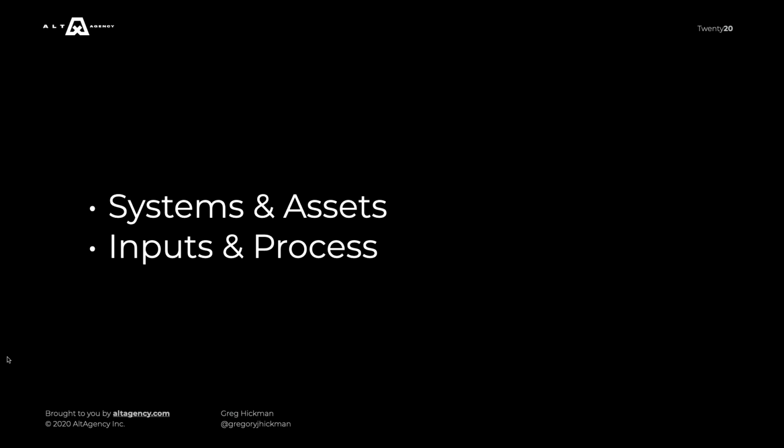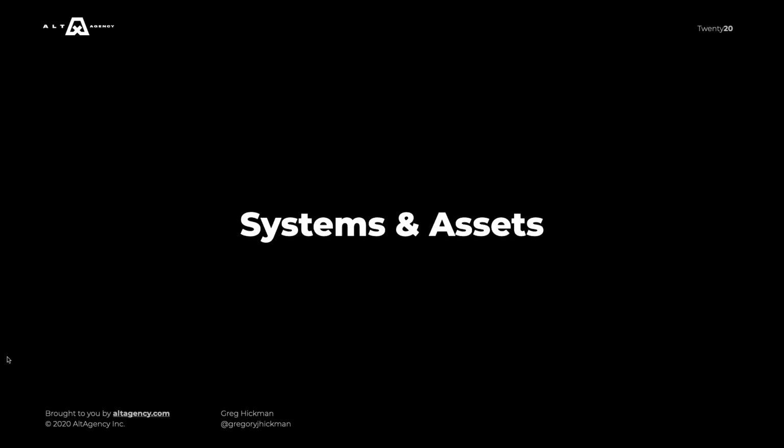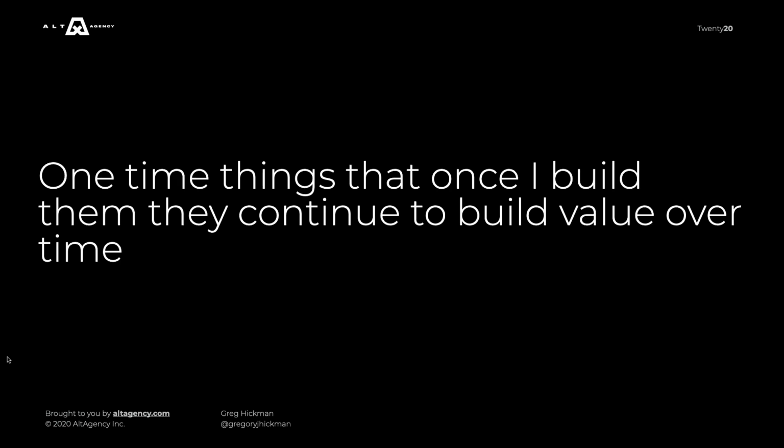So like I said, the automatic agency is made up of a couple key pieces: systems and assets, inputs, and process. So first, I want to talk about systems and assets. Systems and assets, to me, are those things where they're the one-time things that once I build them, they continue to build value over time.